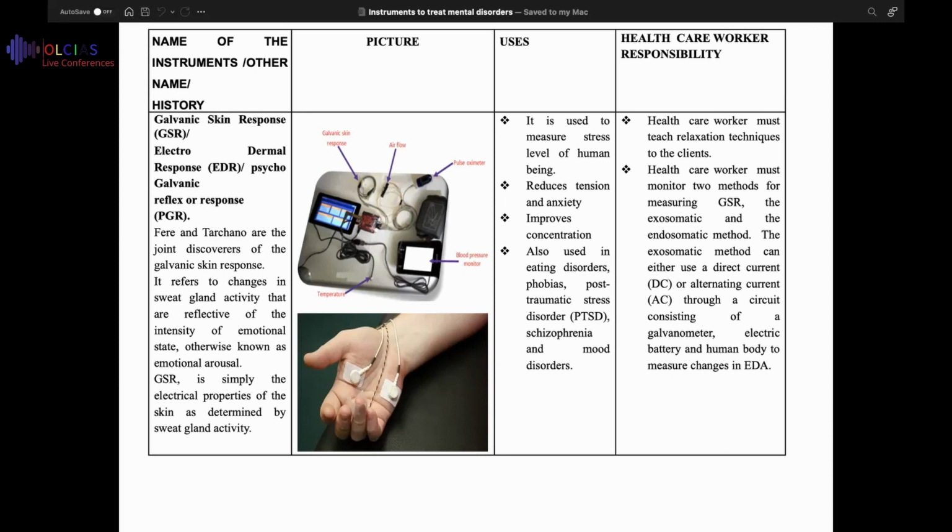It's just a machine. So direct current or alternating current will be passing through the circuit, so that exact changes in the skin, or to say in the skin sweat, can be read. The reading will be very accurate and correct.